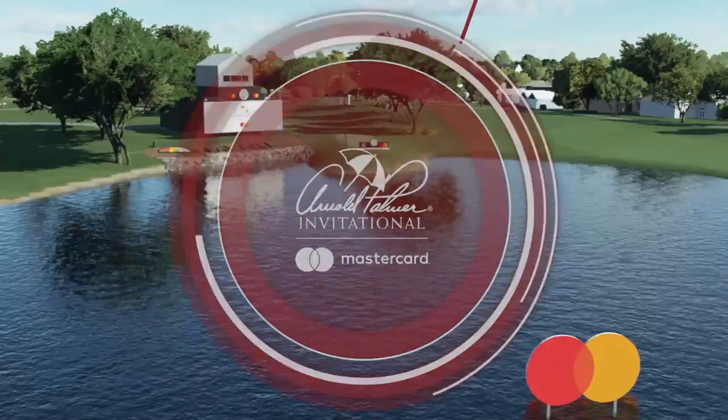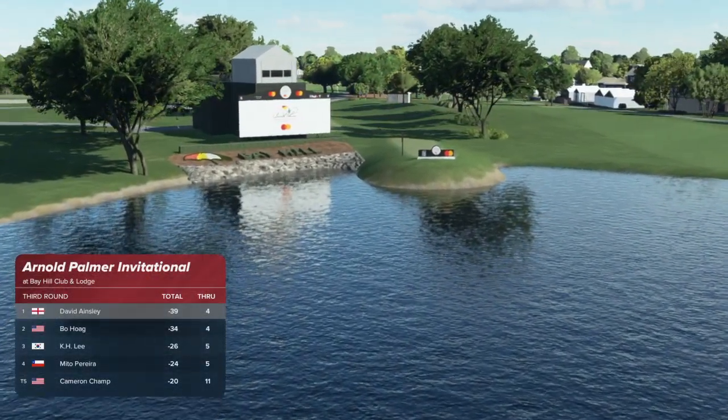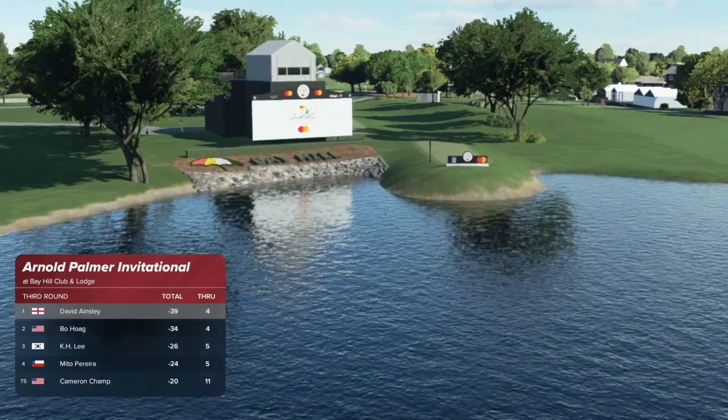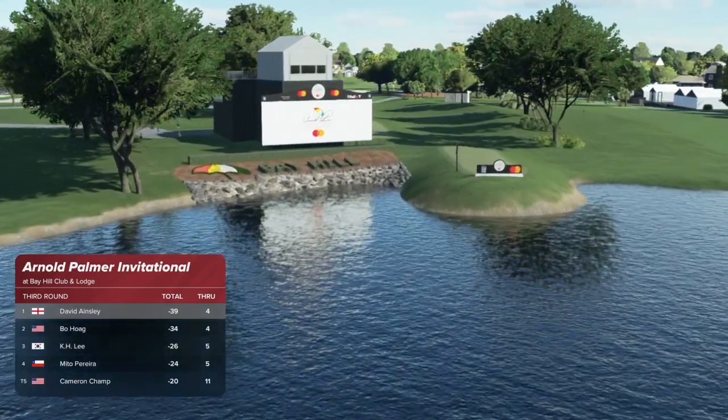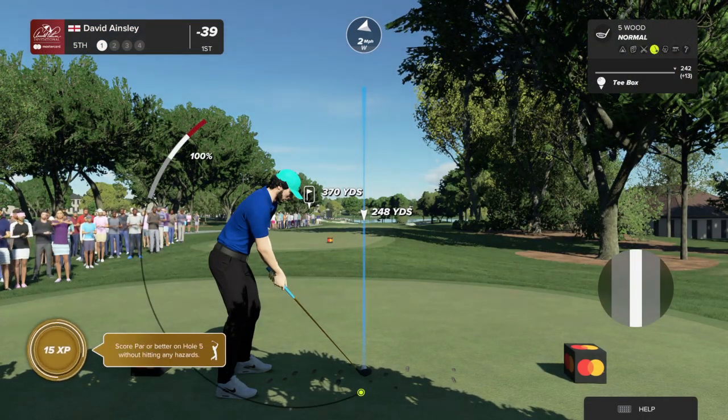Our leader is out in front by a whopping 5 strokes. Here we have it, trying to feed off the eagle and build on that momentum here.